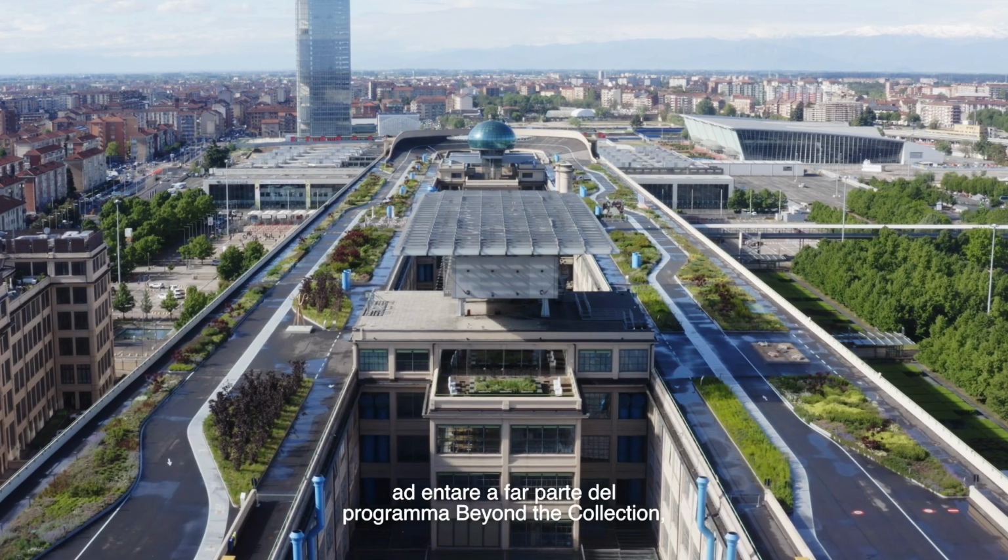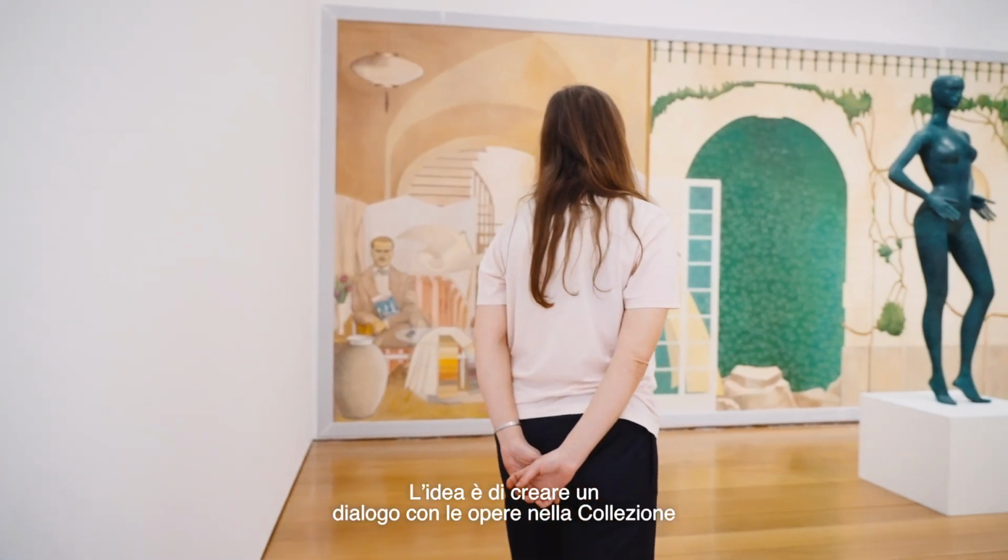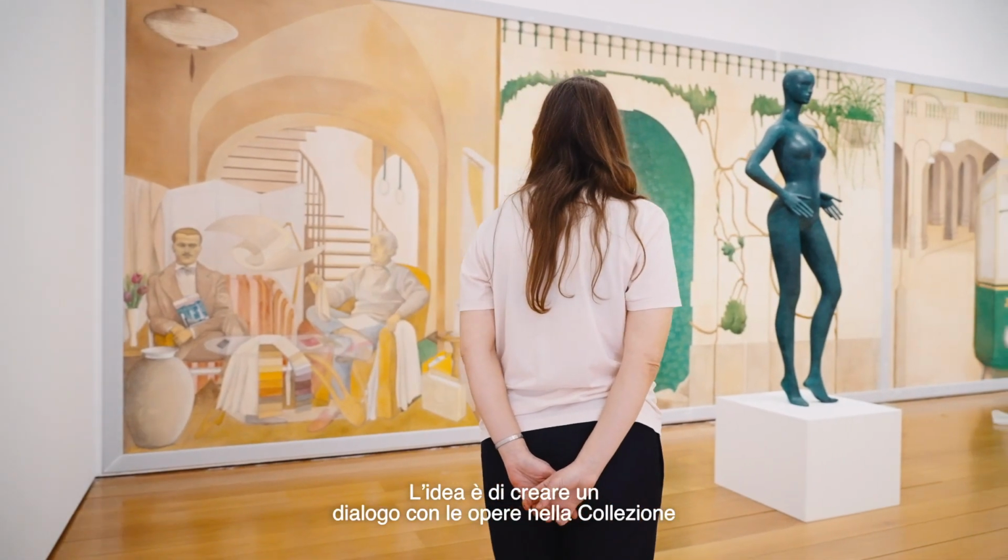The idea for Vulcanizzato came around from the invitation from the Pinacoteca to be part of their programme Beyond the Collection, which is looking at the existing works in the collection. And the idea is to have a dialogue with the pieces in the collection. And the invitation was to work with the two plaster casts by Canova.